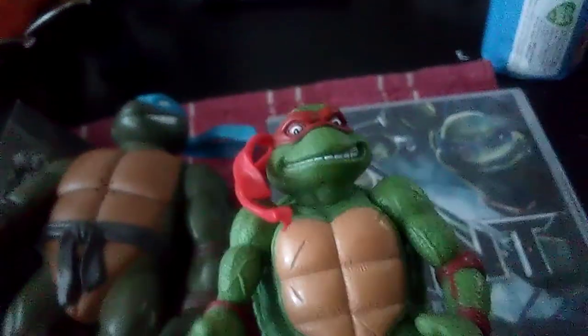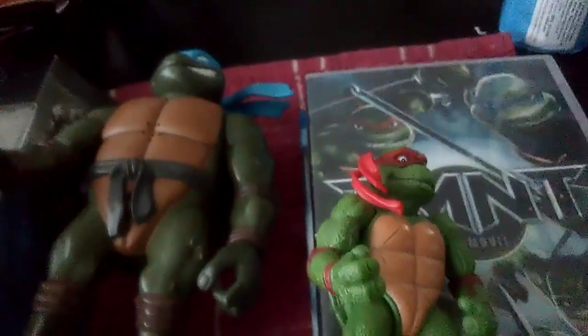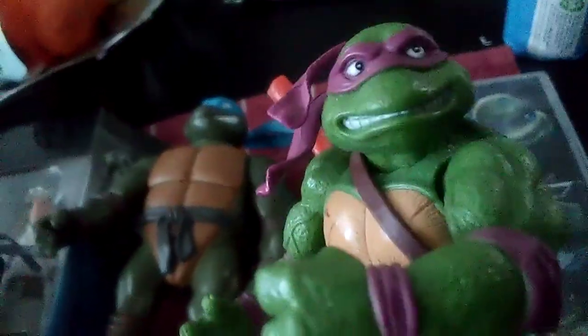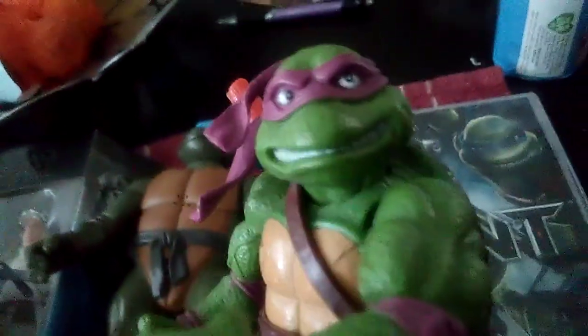20 quid it cost me for the 4. Oh, it would have been an absolute shame to have split these guys up anyway. It's a good excuse, isn't it, for buying turtle figures? I've got to buy them more because it would be a shame to part them. They don't want to be separated. I've added my own weapons. So that's the Donatello in them.